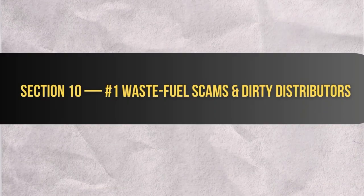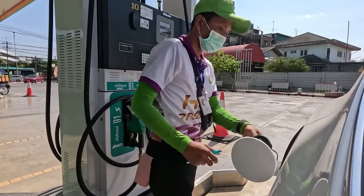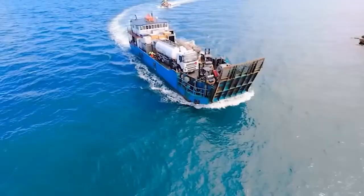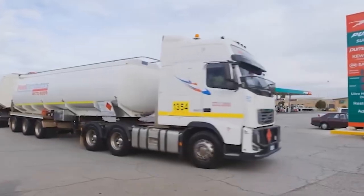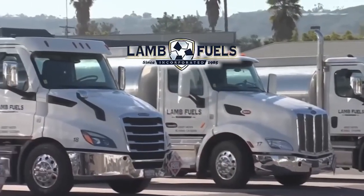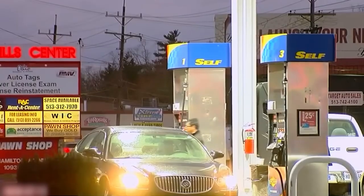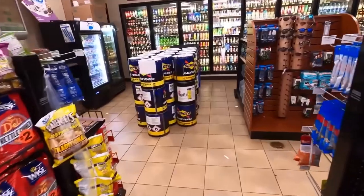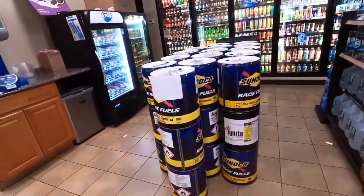Section 10. Number 1. Waste fuel scams and dirty distributors. This is the worst of the worst. Not a brand you'll see advertised, but shady fuel suppliers caught selling waste fuel disguised as regular gasoline. In one 2024 case, California officials charged Lamb Fuels for blending industrial waste into fuel and shipping it to gas stations. Engines filled with that toxic mix didn't just knock, they died. Melted injectors, destroyed converters, total loss.